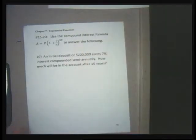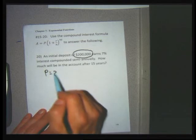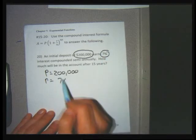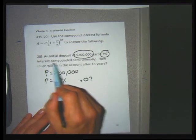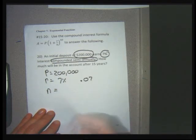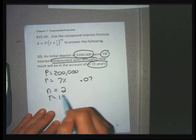Last new problem of the semester, we have the review left, but there won't be anything new on the review. Same formula. First number I see is $200,000. That's the starting amount of money again. Next number I see is the interest rate of 7%, which I'm going to need to make 0.07. Then I see compounded semi-annually, and that tells me the value for n. And semi-annually, I think that means twice per year, so I'm going to put 2 in for n. And the last number I see is after 15 years, which stands for t equal to 15.